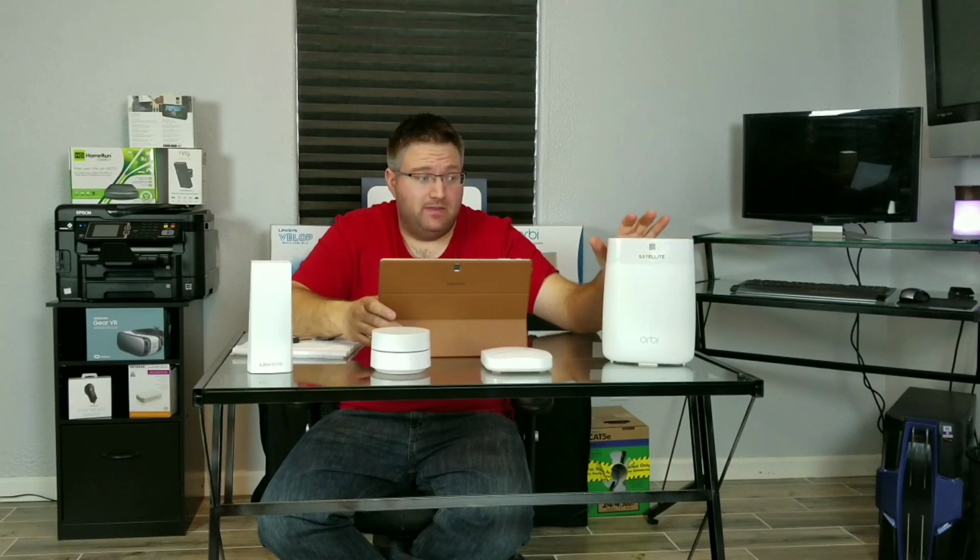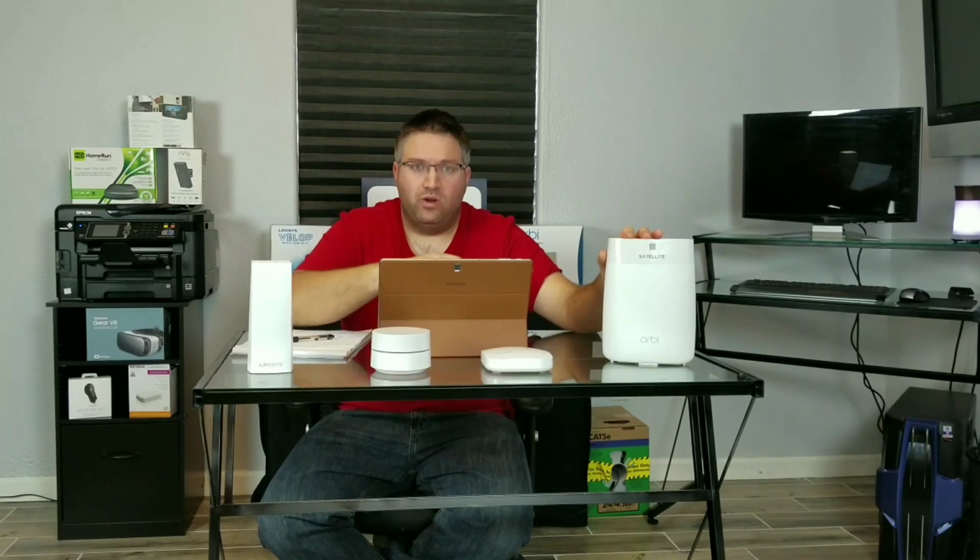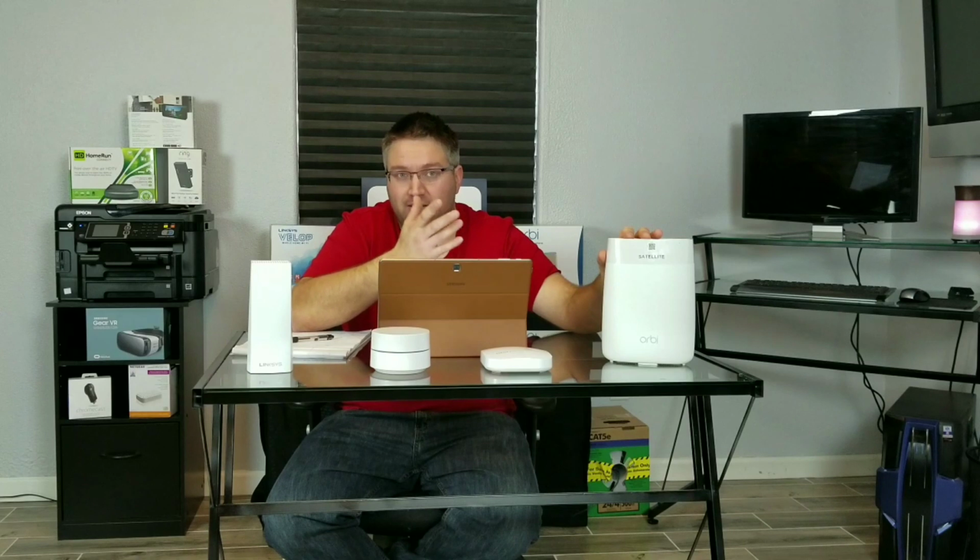The other things on here, let's see. Due to technical limitations on the Orbi system, when it's hardwired, you can't use that 3rd band, is what I'm trying to say. So that 3rd band will always be tied up for communications between the satellites. You have no option of using that band even when it's hardwired. Once again, due to the hardware limitation of the device, there's no firmware update that will fix that.